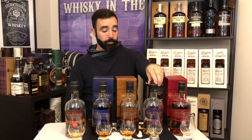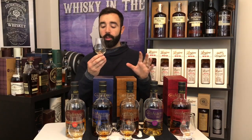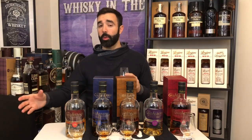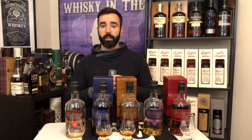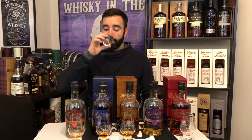Next up is the 12-year-old standard release. Like I said, I already reviewed this. I just kind of want to give you an idea of where it stands in the entire collection. I don't have the 25-year-old here, and I'm missing a few of the wood finish expressions, but this gives you a good gist of what Glenallachie is all about.